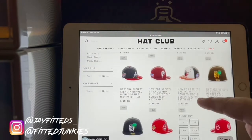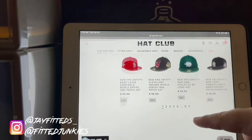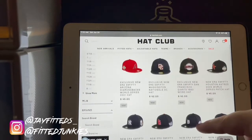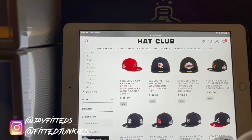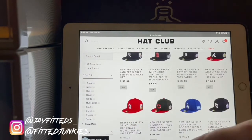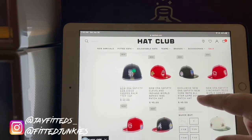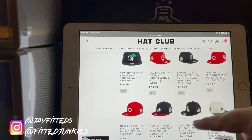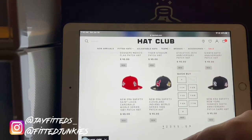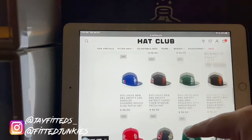Like I said, these hats usually don't go as quick as the usual drops that they do. These are a little bit less hype, I guess. Not as hype beast. But for example, I'm going to get me that one. I'll probably get me this one as well, the two-tone Atlanta. This one. I'll probably get me a two-tone Wahoo if it's available as well.